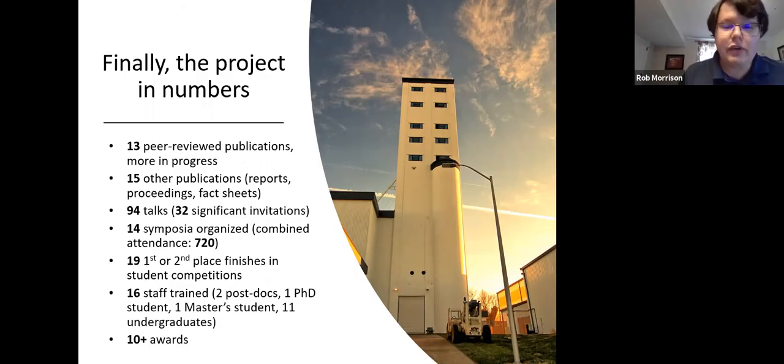The students that have been mentored on this project have won first or second place finishes in student competitions. And a total of 16 staff have been trained, including 2 postdocs, a PhD student, a master's student, and 11 undergrads. And there have been over 10 other awards won, including for myself, a couple of Excellence in Early Career Awards from the Entomological Society of America and from the Oilseeds NC 213 group.